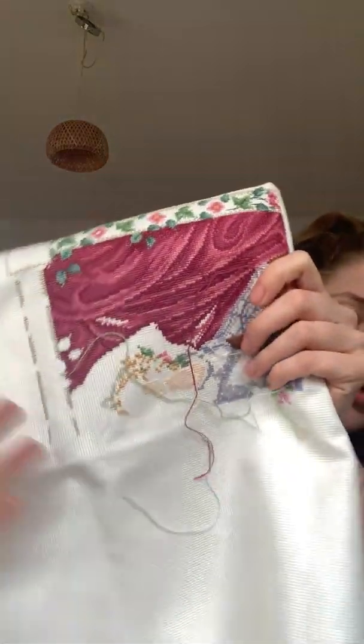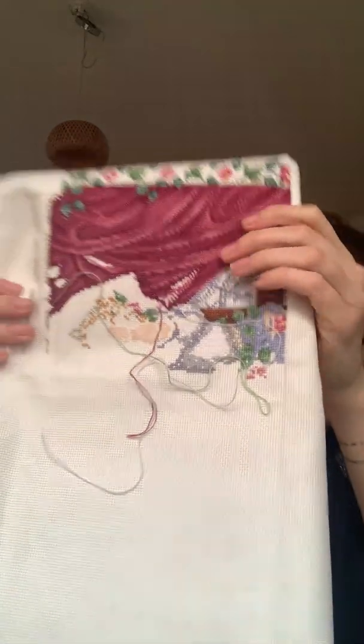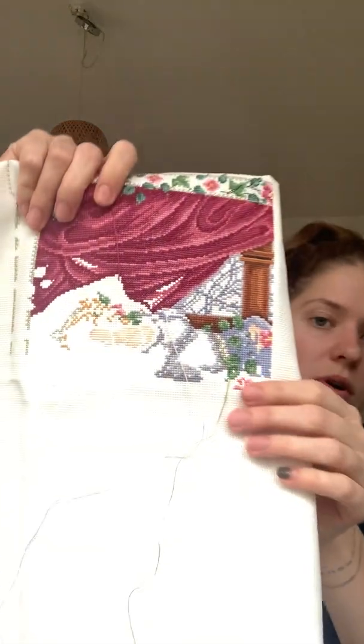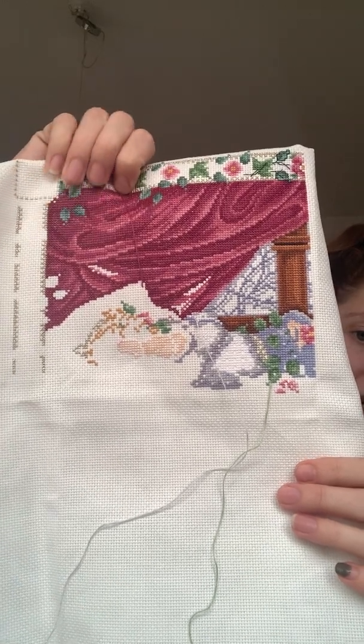And the only thing I worked on really this month is, let me get it folded. I worked on her neck and the start of her face. Sorry, we'll get these threads out of the way. Because this was one of those prompts, work on a face. And I started working on her face.